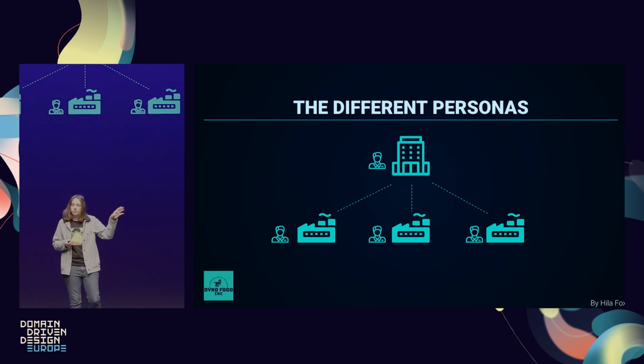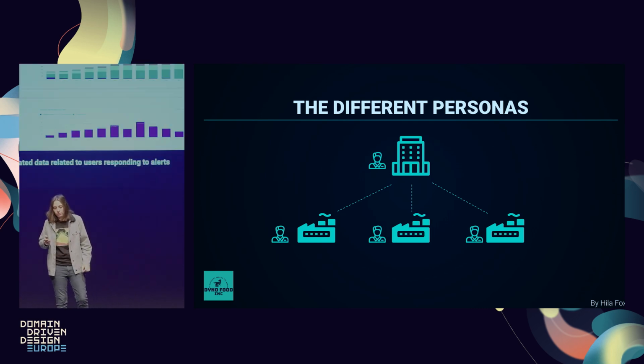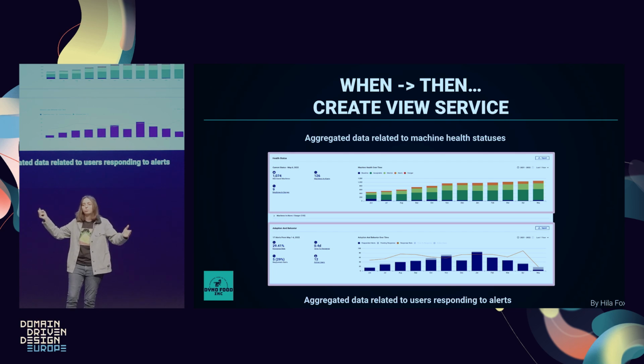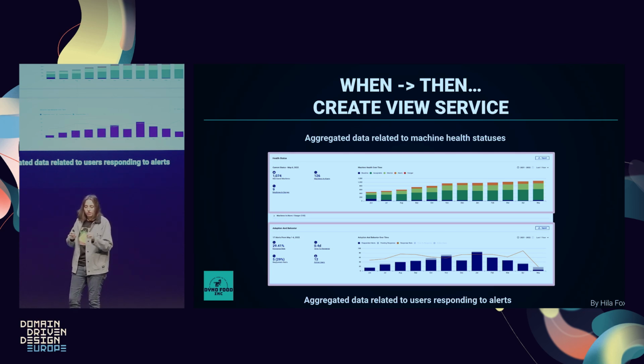So we have a different squad that handles all the needs of this persona, okay? And the product manager from this squad comes and says, okay, the thing that's most painful to us is how to visualize to our customers the value they are getting from us, right? They don't care about specific machines, they care about statistics and numbers, and they want it to be pretty and easy to consume, right? So the product manager came and said, this is what we want to do, and the designer said, okay, so I'll give you a UI component.